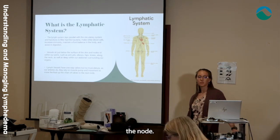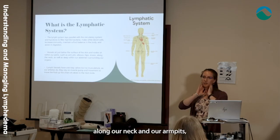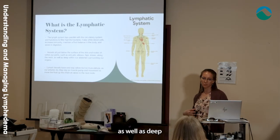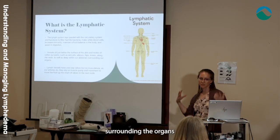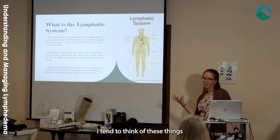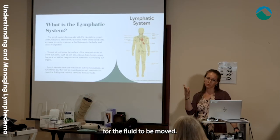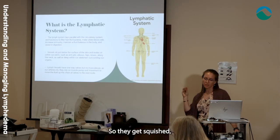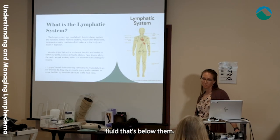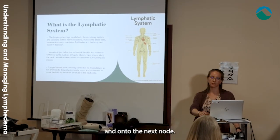The nodes sit within our joints, so in our knees, our hips, our elbows, along our neck, in our armpits, as well as deep within the abdominal cavity surrounding the organs and within the brain. I tend to think of these things like turkey basters, where they have to be squeezed for the fluid to be moved. They get squished, push the fluid out, and then fill back up with the remaining fluid that's below them. So it pushes it up through the chain, through the vessels, and on to the next node.